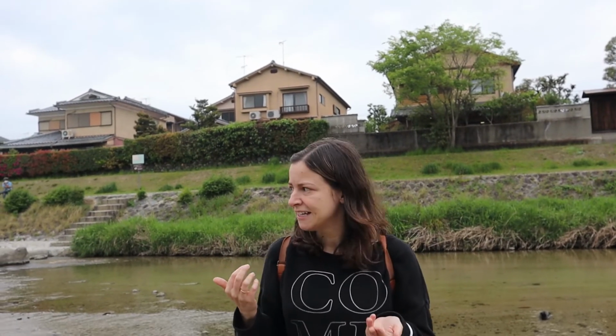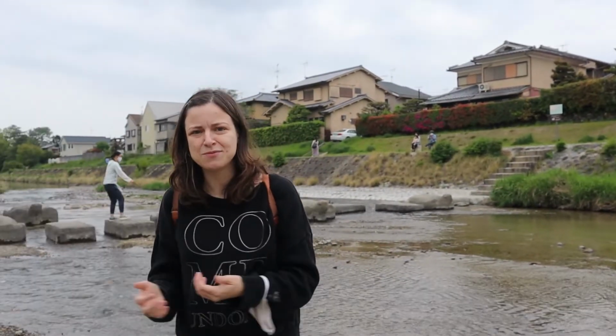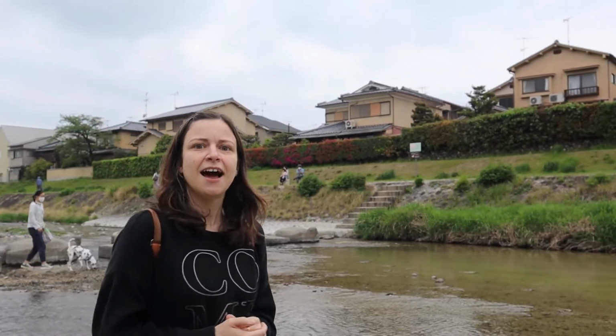There is a nice doggo again, so I'll move here so you can see it. I'm just pretending to be moving like that.